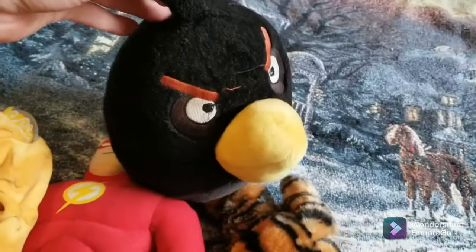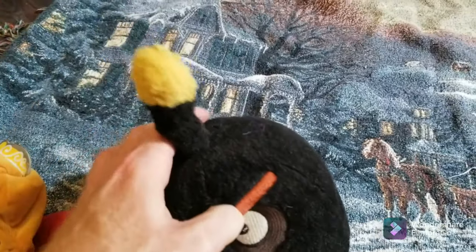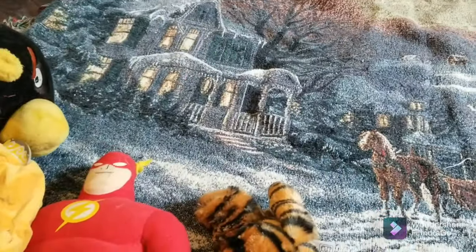But let's keep going. This little guy is Angry Birds, the black bomb. I think that's what it is. It's a bomb from Angry Birds. This is a medium Daredevil Tsum Tsum plush. It was going for anywhere from $10 to $15.